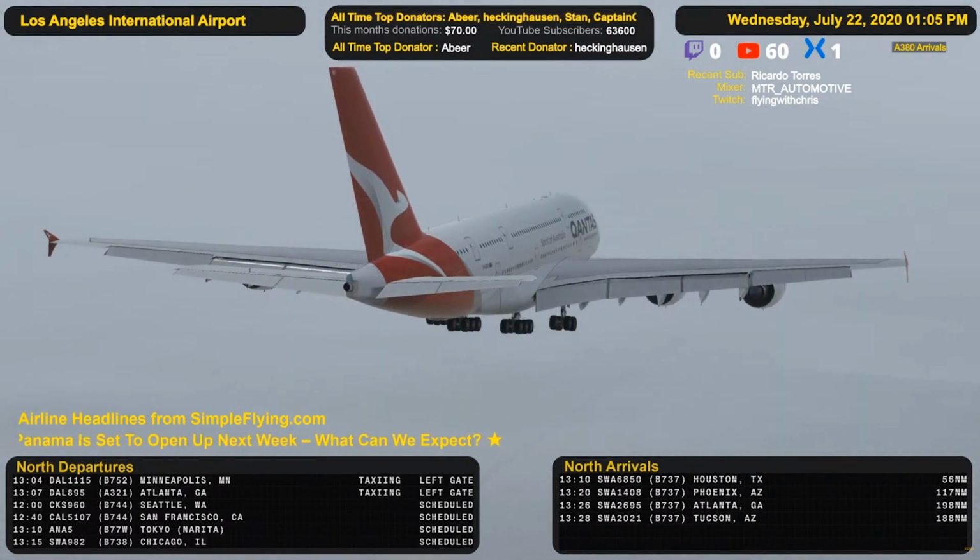JetBlue 1724, turn left, direct Clipper. Left, direct Clipper, JetBlue 1724. Four Golf Golf, descend and maintain 7,000. Contact approach 125.35. All right, down to 7,000, 125.35.